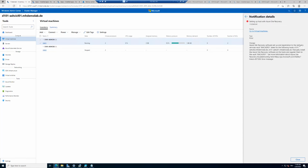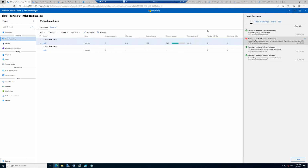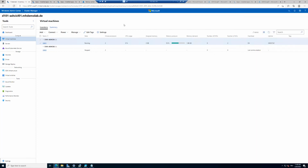because when I look at the details here, I can see here it was not possible to deploy the agents on the two nodes. And the recommendation was to manually install the recovery services agent. Yes, this is possible, but this is a lot of work. So I decided only to click again on Configure Azure Site Recovery here. And now you can see it finished successfully.